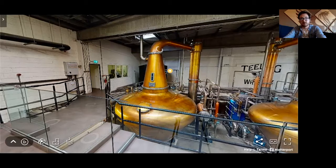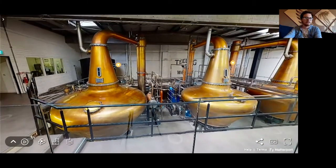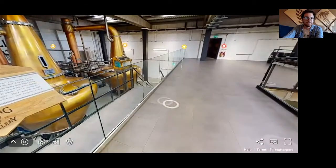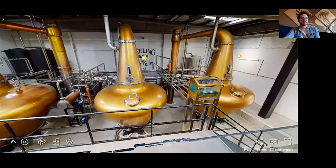Eventually, they'll get up here over the swan neck down to the line arm and they'll be condensed back down into a liquid. This being around 27% ABV. So we go on to the next still. So in our middle still, we essentially do the exact same step again.